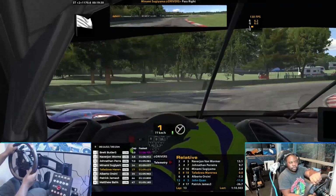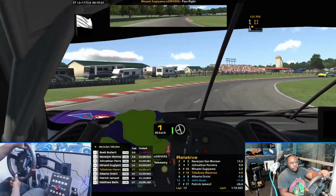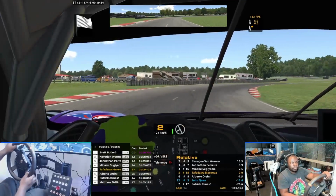Summit Point is a fun wee track, isn't it? But it's very full on. There's no reprieve, really.